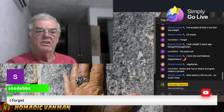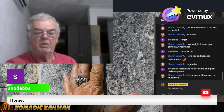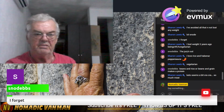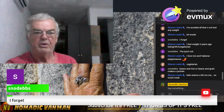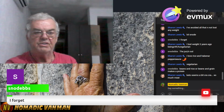There is something called nutritional yeast. That stuff is full of protein. If you want to keep your protein high, put a bit of nutritional yeast on your cornflakes in the morning, or put it in your porridge, or your soup, or put it on your potatoes. Nutritional yeast is full of protein, and you can get all the vitamins you need.